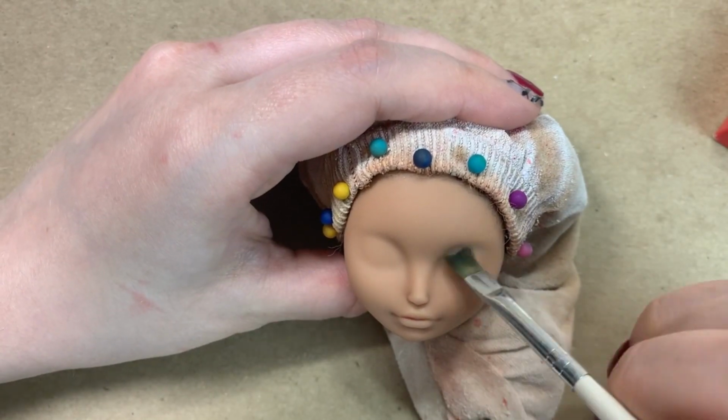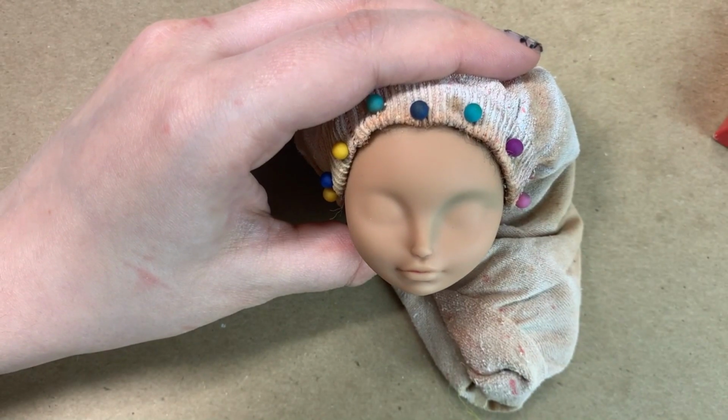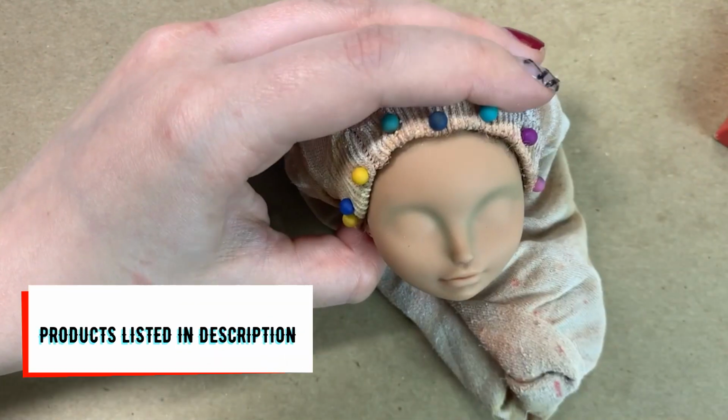Okay, so each layer of Mr. Super Clear has dried for at least 30 minutes each, and her skin now has a papery texture, and that means I can start with her face up.